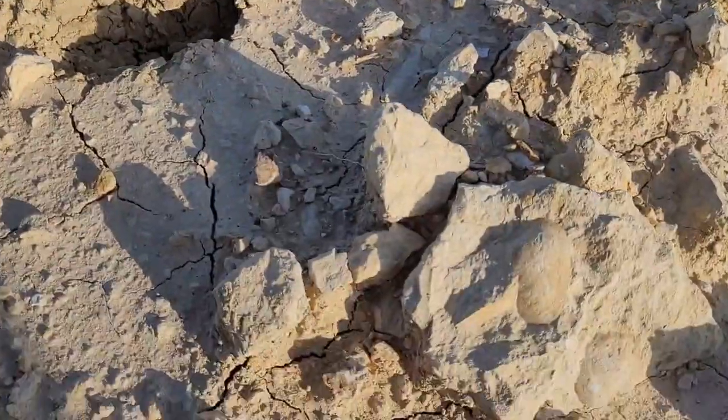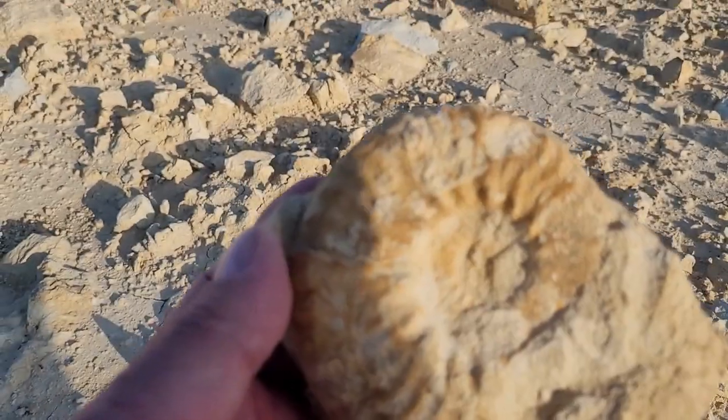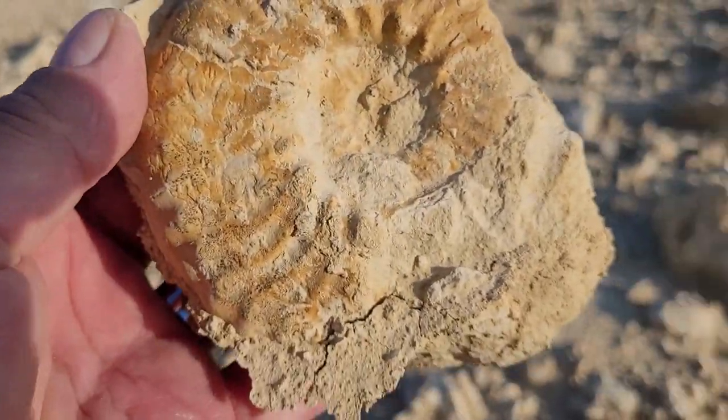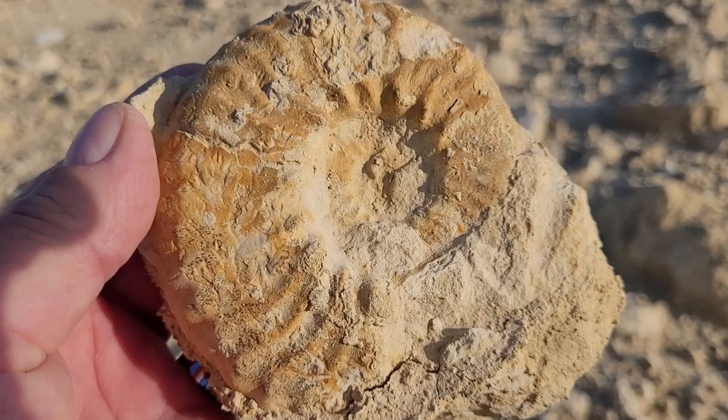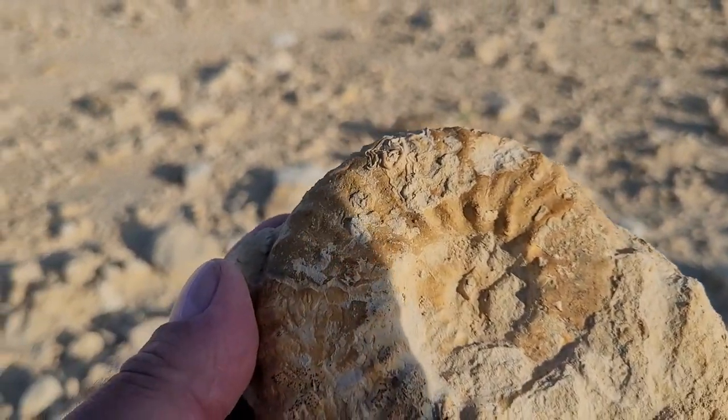And then if I wanted to, I could take home some bivalves too, but man, that's what I come out here for, is that right there. Put the sun on. That is really, really cool. I am very stoked about that. All right, let's go see what else we can find.